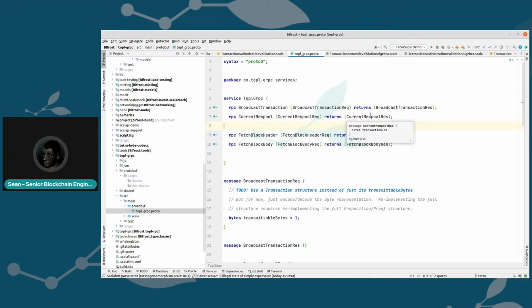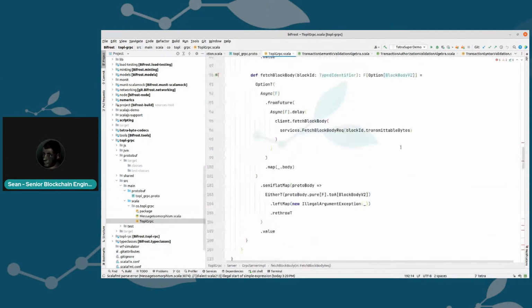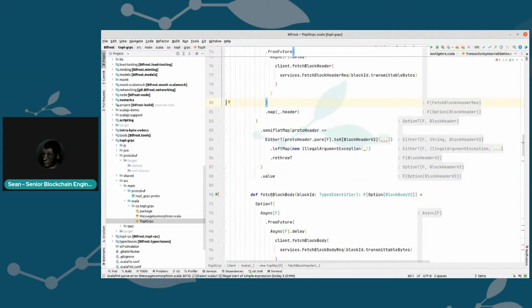Which means stay tuned. That's probably going to be in a broadcast at some point anyway. But this is our gRPC layer, and this is just how you can interact with a blockchain node. Why is this not compiling? Oh, it's because I was on a different branch that didn't have these things before. It's okay. It'll figure it out. I'm confident. It all compiled.